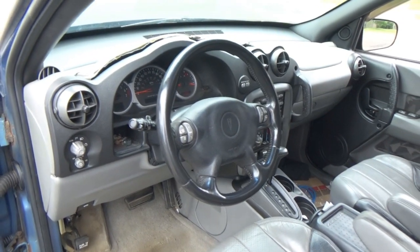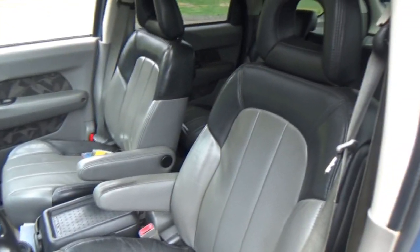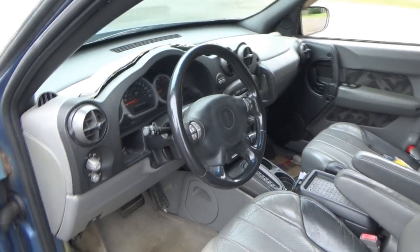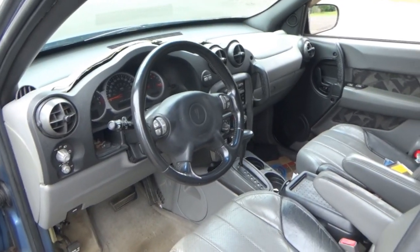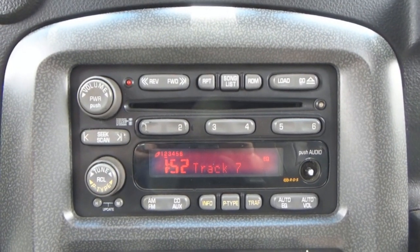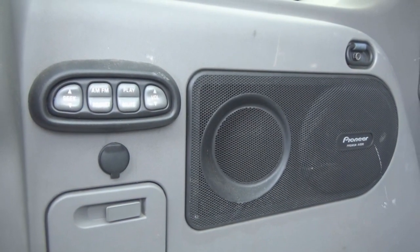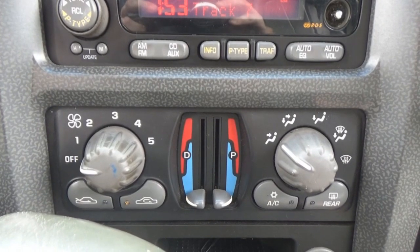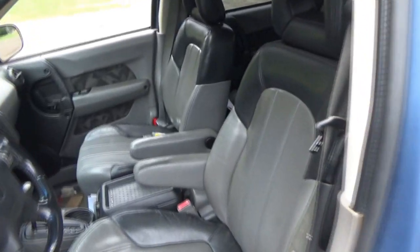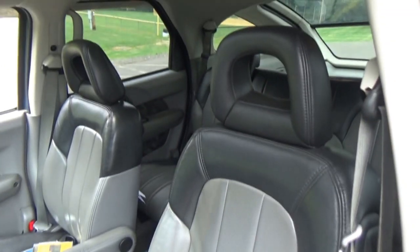And then when it came to the inside, this Aztek was actually pretty well loaded for a GT. And it had all the things, again, that I wanted when I was a kid wanting an Aztek. It has the driver information center. It has the stereo controls on the steering wheel. It has the 6-disc CD changer with the top-of-the-line 10-speaker Pioneer sound system. It has dual-zone climate controls. It's got the cooler. It's got the sunroof. And then, as mentioned, I found these leather seats to put into it.